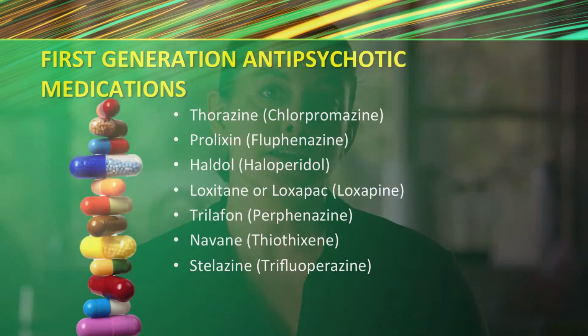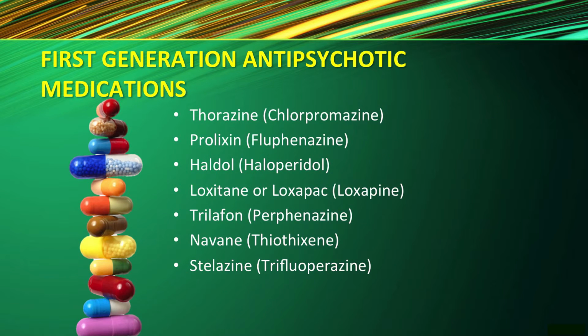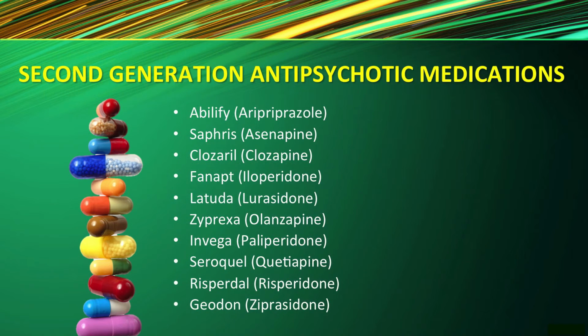Antipsychotic medications are often put into two different categories, first-generation and second-generation antipsychotics. Here's a list of the first-generation antipsychotics. These medications are also known as conventional or typical antipsychotic medications. Here's a list of the second-generation antipsychotic medications. The second-generation antipsychotics are also referred to as atypical antipsychotic medications.